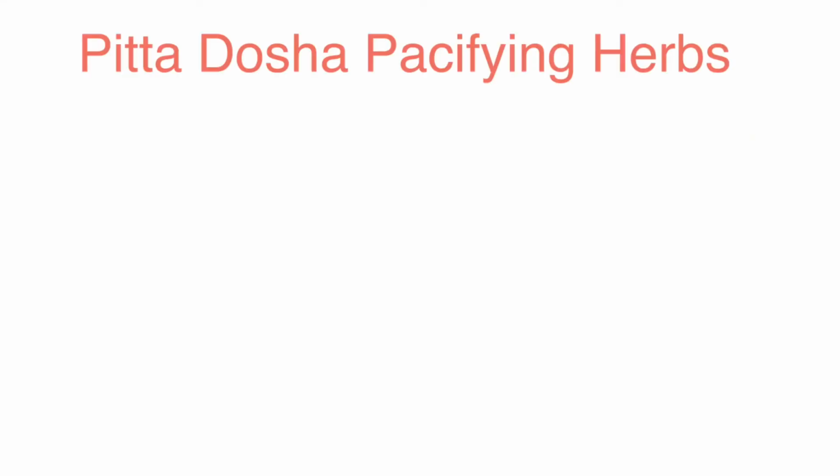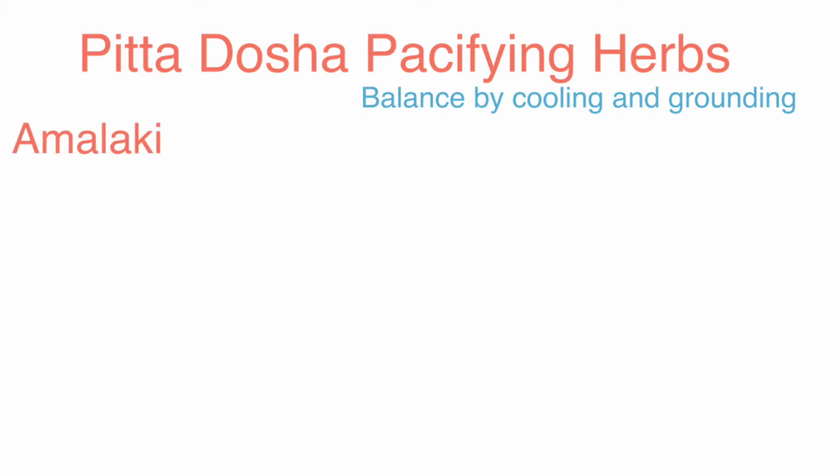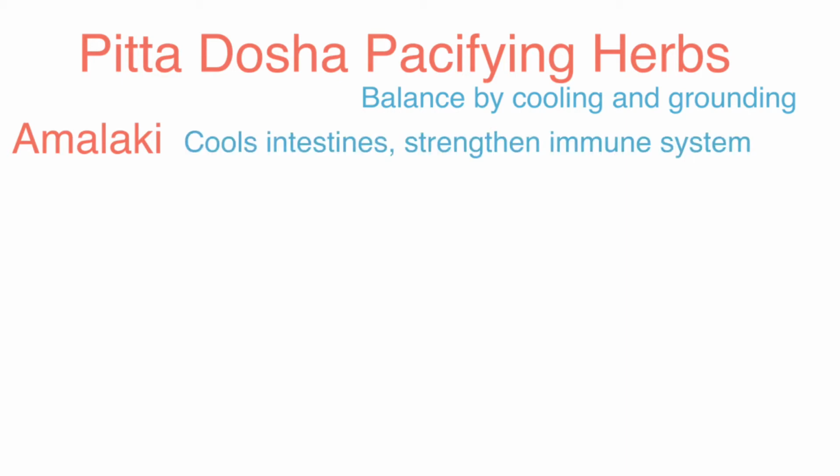Now we're talking about Pitta pacifying herbs. The best Pitta pacifying herbs are those that bring in cooling, grounding elements. So amalaki, this is another one of the 3 superfruits that makes up triphala, and amalaki specifically helps cool the intestines. It's an Indian gooseberry. It's a natural antioxidant, contains tons of vitamin C, and helps strengthen the immune system. It's also got a cooling effect.